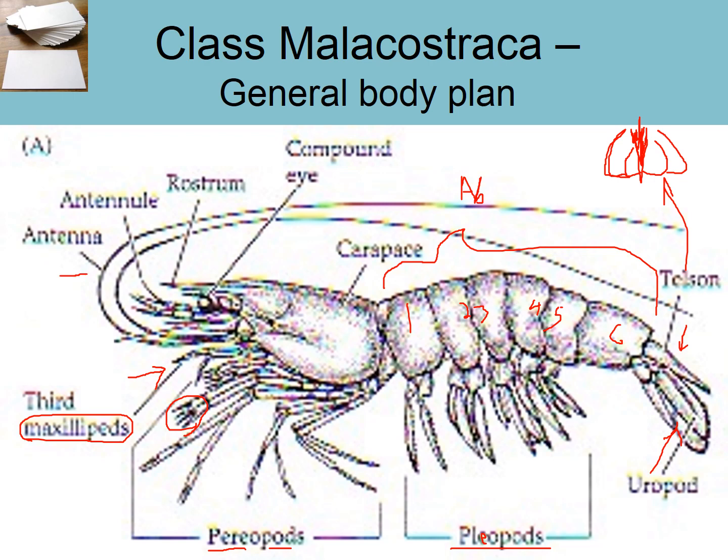All right, so they will have an antenna or a pair of antennas and a pair of antennules. So 2 pairs of antennas. One of them is called the antennules. The inner ones are often called the antennules, and the antenna will be the larger outer ones.